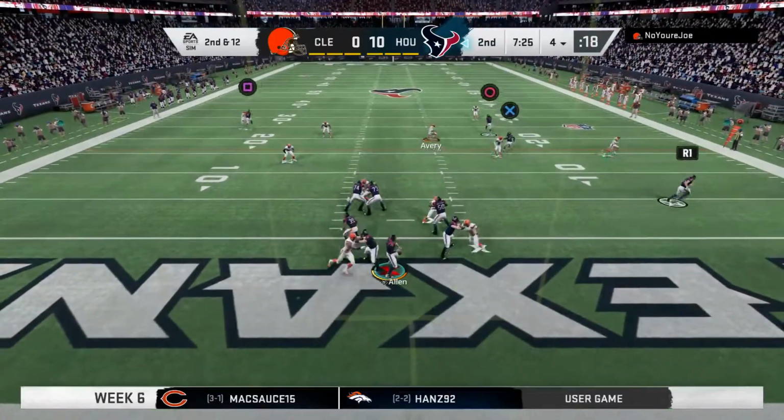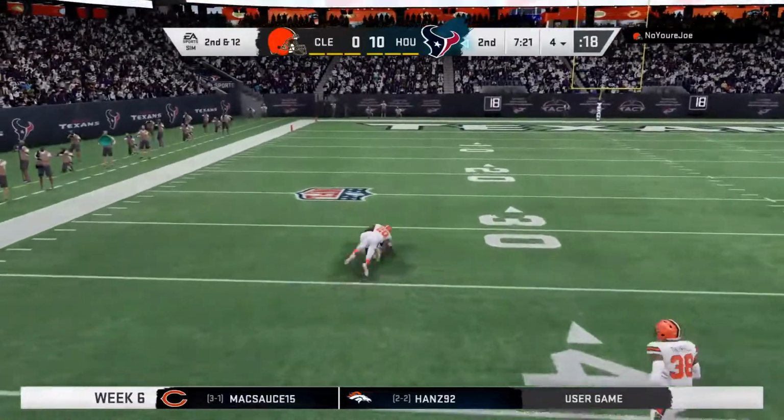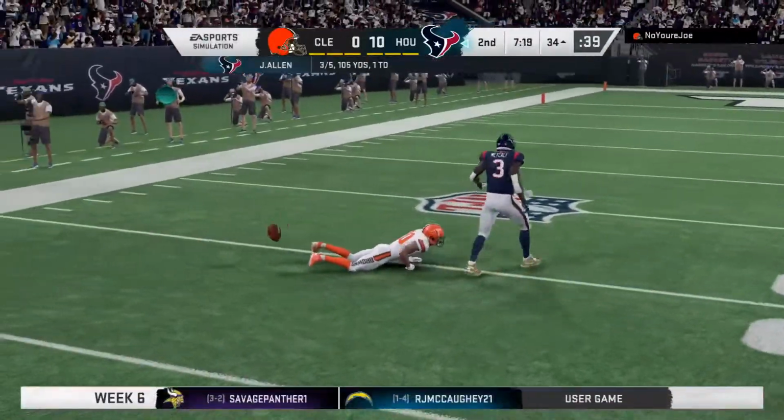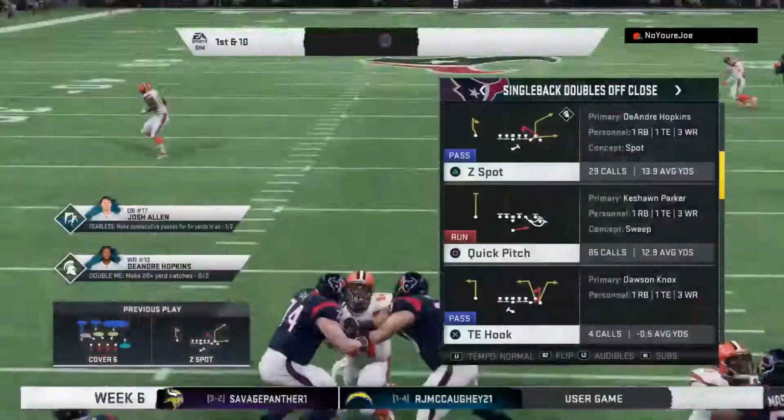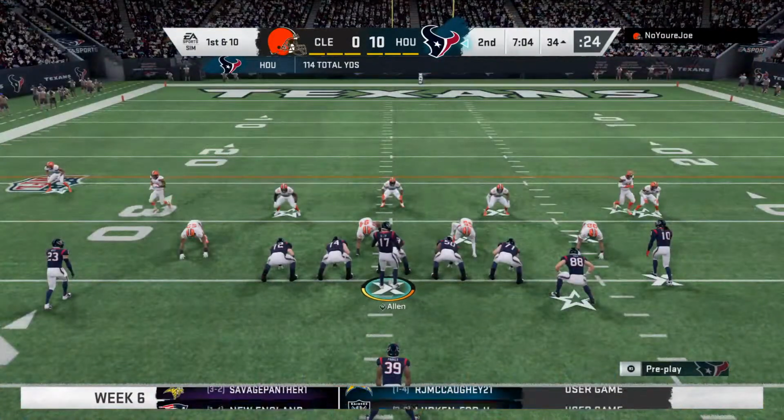Back around his goal line. Here's Allen going for Metcalf on the deep ball. He's got a man, complete. A huge play there for Houston. 62 yards. That's a big-time pitch and catch right there.